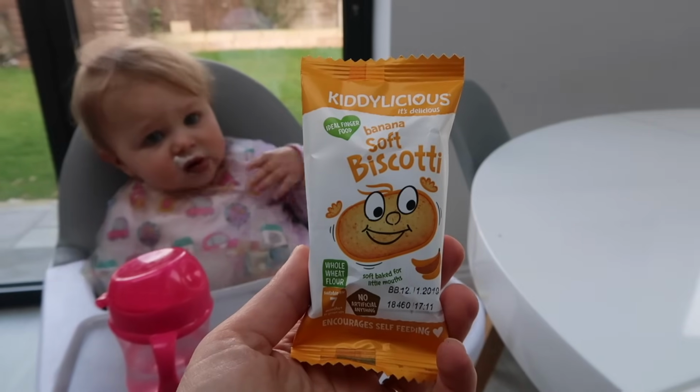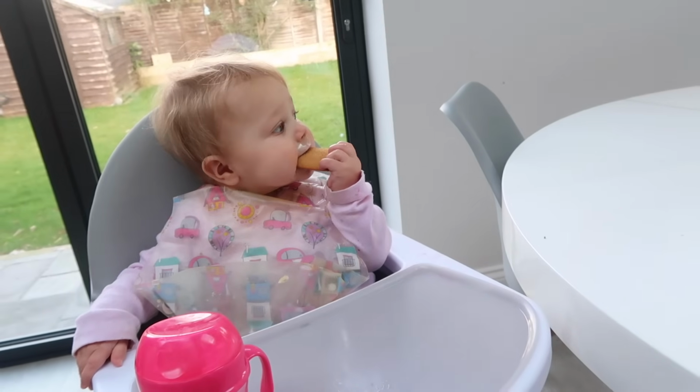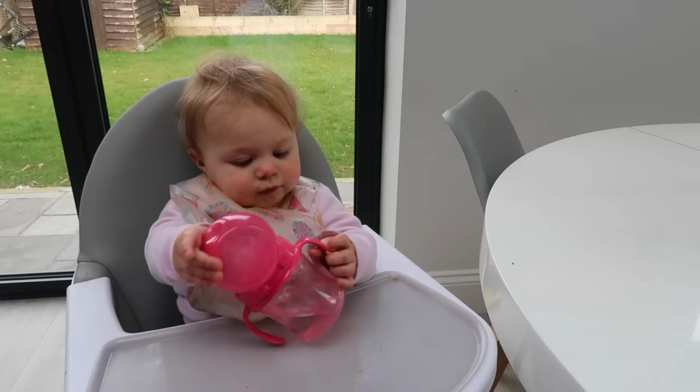After lunch, Olivia's just having one of these soft biscotti biscuits. These are the banana flavour. And she's just having a little bit of tap water. I offer her a drink throughout the day and with every meal.